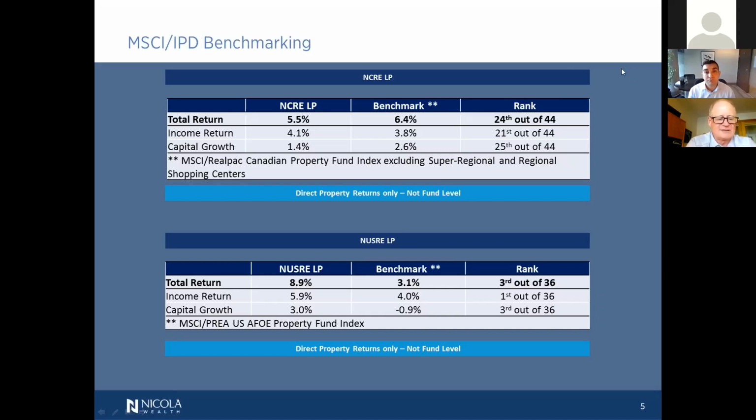So for the U.S. income fund, obviously we've performed extremely well, basically at the top of the benchmark. And there's a few reasons why. Almost all of our asset class returns are surpassing the benchmark, with retail and multifamily far surpassing the benchmark, which has certainly helped with our returns.